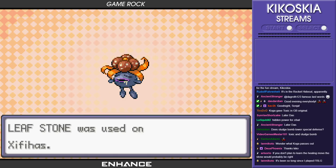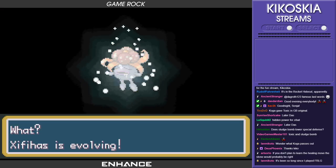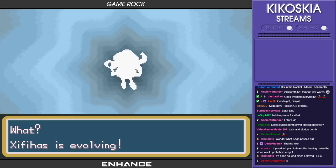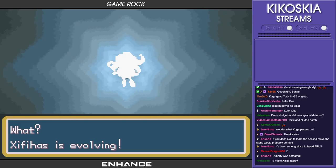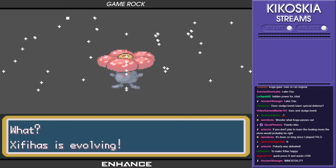Leaf Stone was used on Zephyrhus. What? Zephyrhus is evolving! Now it will gain... ultimate power. Unlimited power! The power of... being happy!